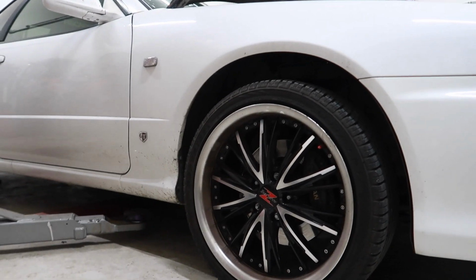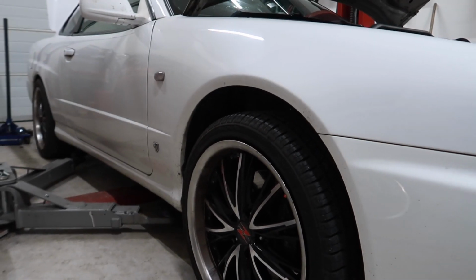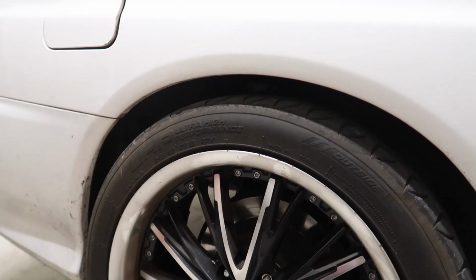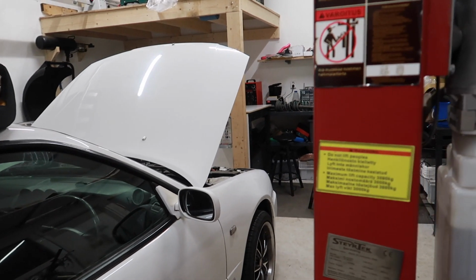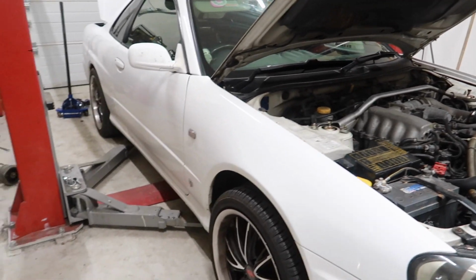Well, we have officially turned the Skyline into a tractor. Look at this. What the? That needs to be taken care of right away. You can fit a fist in it. The rear is better. Still, maybe we can lower it a little bit more, but it is a lot better than the front. That is just nasty. Yeah, I'm going to lower it, see how it looks afterwards.